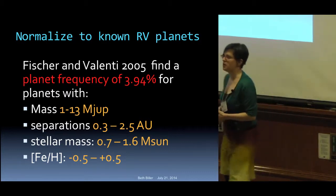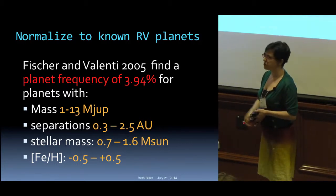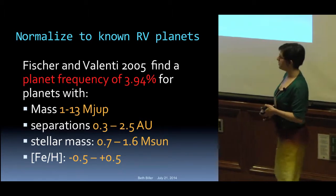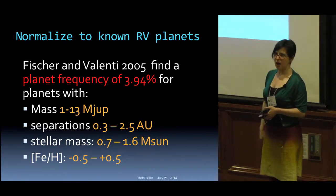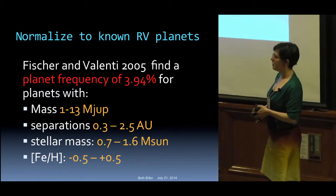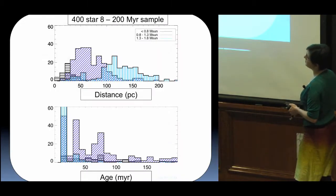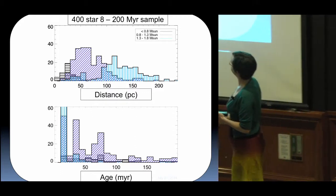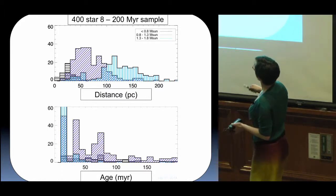And the last parameter is that we know that we can't just extend this out infinitely because we would have detected 1 million planets that way. So we need to cut off the power law distribution in semi-major axis. So we also have a cutoff. So we simulate an ensemble of planets in mass and semi-major axis using these different power laws. We then use evolutionary models to convert to contrast and compare against contrast curves. But we then need to also put the simulated planets around some stars. So here's one possible planet distribution. This is planet distribution from 8 to 200 million years old. I mean, population of stars.